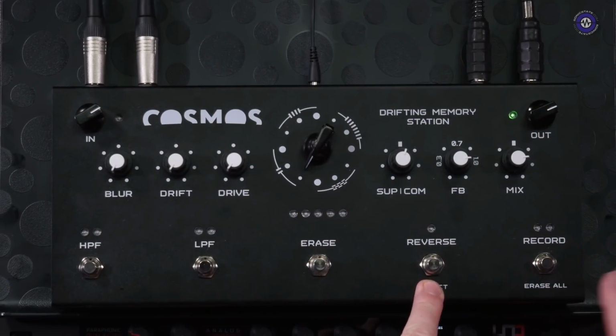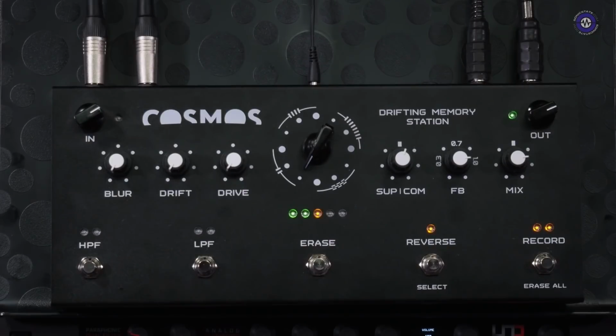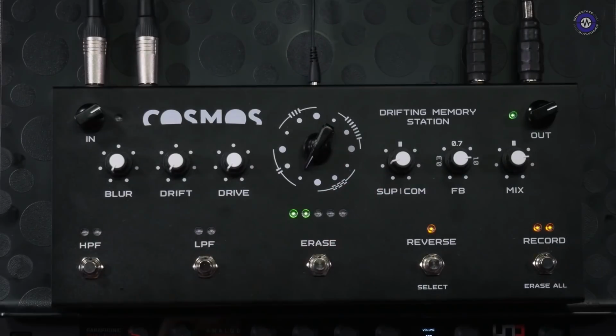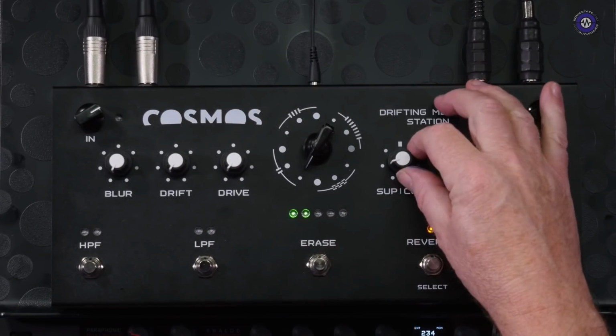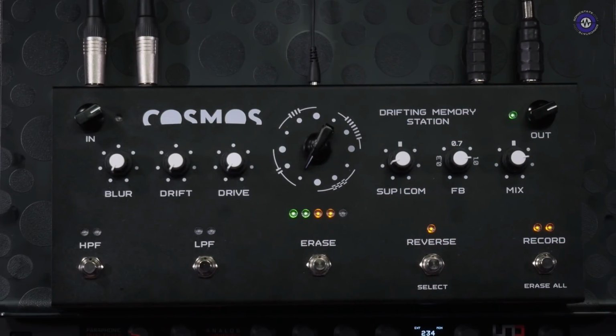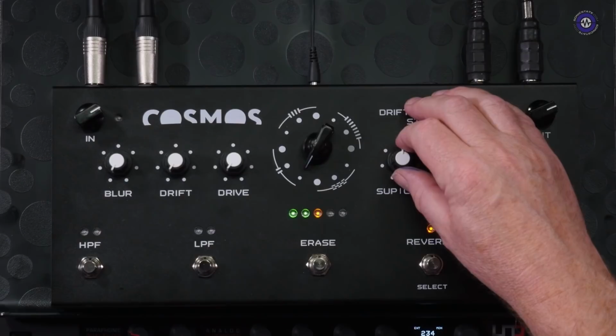I've also got the ability to reverse. So again, if I go to a sound that's perhaps a bit more attacky, go into reverse. Now I can add some other sounds on top of this. And I've got suppress, so it'll mean... This is getting kind of trippy.